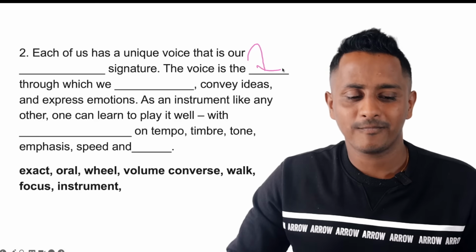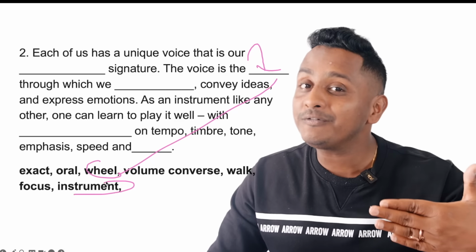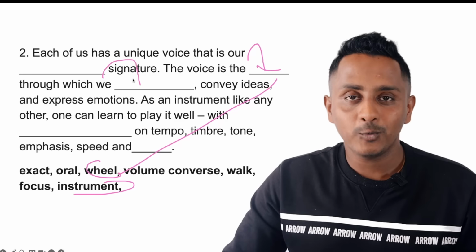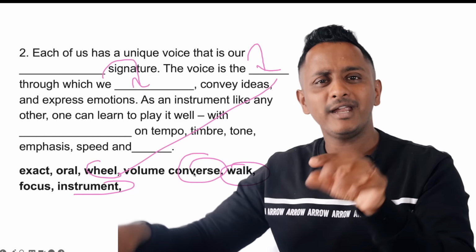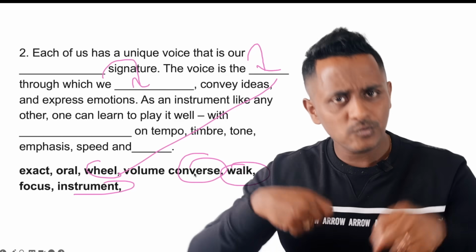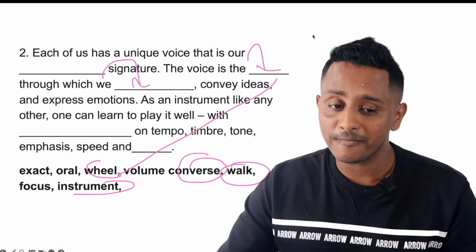Voice is the what? Voice is the wheel. Again, a similar mistake. Wheel is fitting after the noun should come, but voice is the instrument is also fitting. Again, you exhibit lack of patience. Through which we walk, we converse. If I'd written walk first and converse in the end, 90% of the people would have simply written walk. The voice is that with which we walk. A leg is what using which we walk. Voice is that with which we converse, conversation.